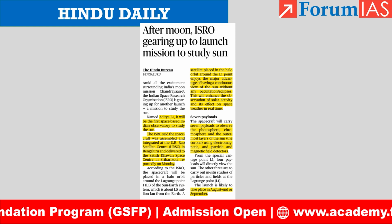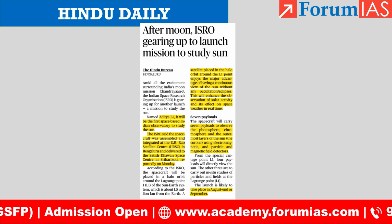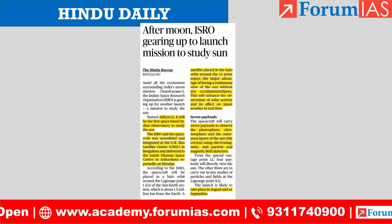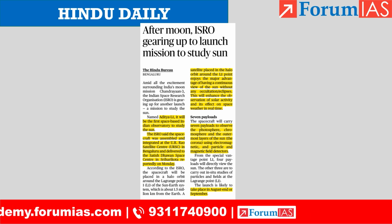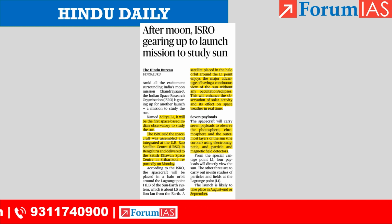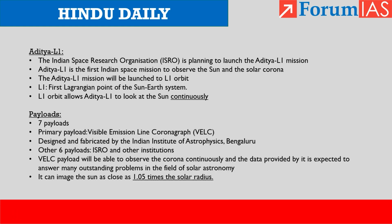Now we have seen that Chandrayaan 3 was launched in the month of July, and a couple of days back we also had a discussion about the Chandrayaan 3 mission. Now we are going to discuss the Aditya L1 mission, and this mission studies the sun. It is expected to be launched at the end of August or in September. Now we'll go into the article.